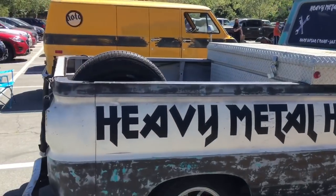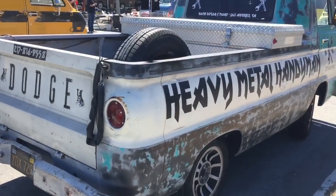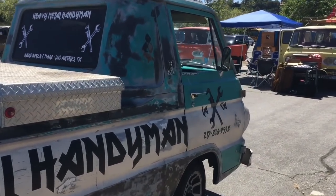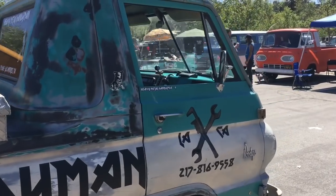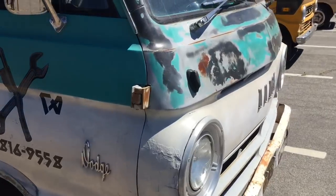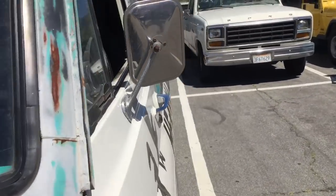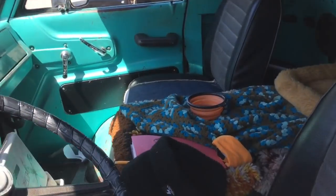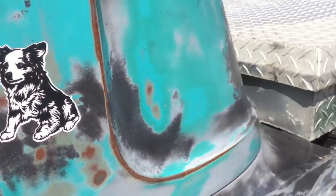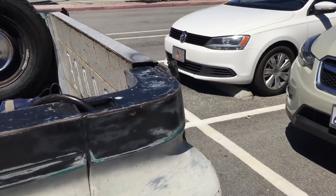Got a Dodge A100 pickup truck. As you can see, a lot of people still use these for their businesses. Both the Fords and the Dodges, even the Chevys, are beefy trucks, and they can still be used for everyday use. These A100 pickup trucks are really cool. If you look inside, it's got the doghouse right in the middle. This guy's got a locking box on it, and he uses it for his handyman business.